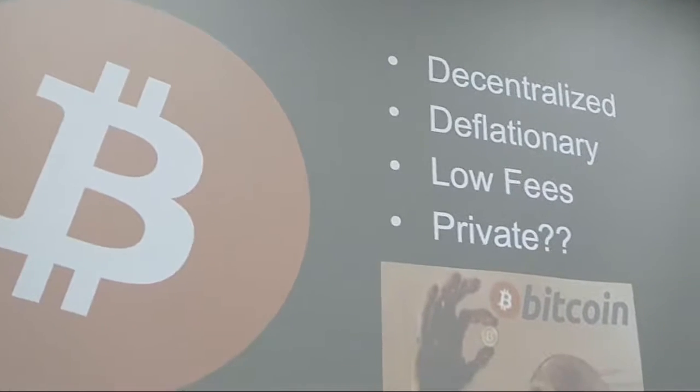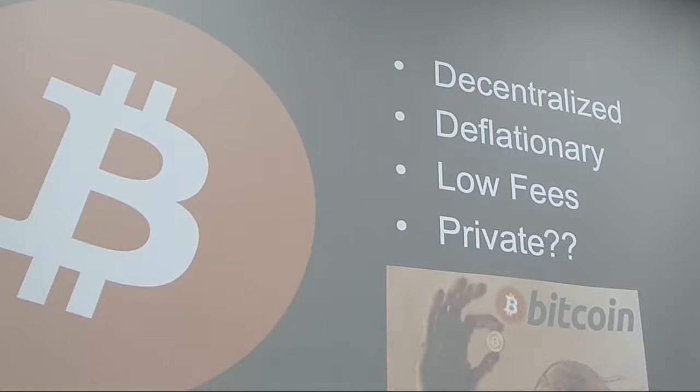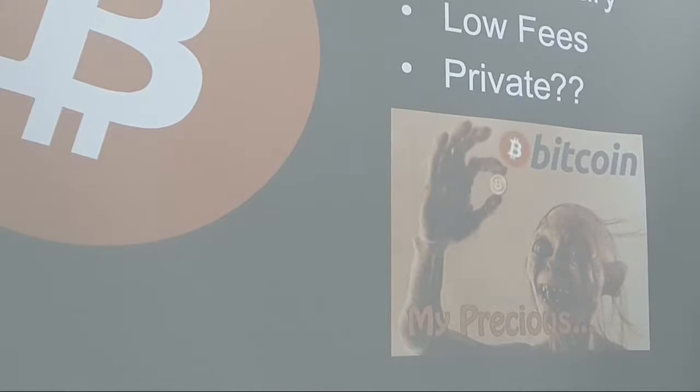As you know, Bitcoin is decentralized, deflationary, low fee and private. But privacy is still in question, because you can still track people and find out who the owner is and where they are spending the money. Even though they can open another account and send that money, you can still see that.